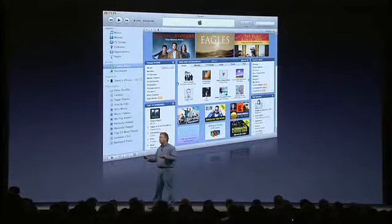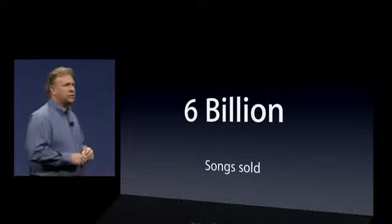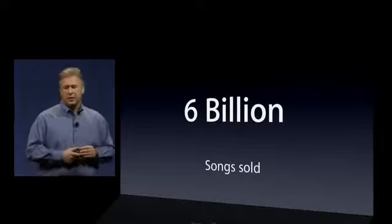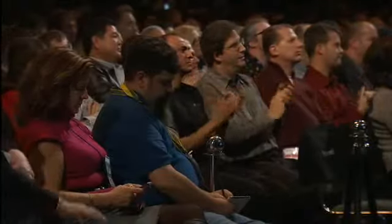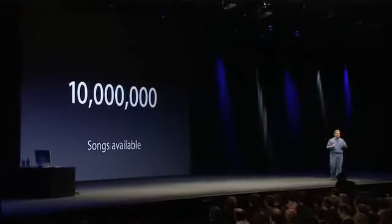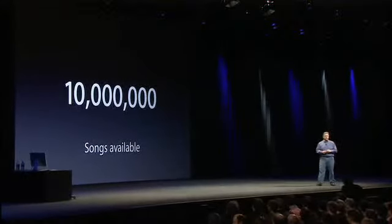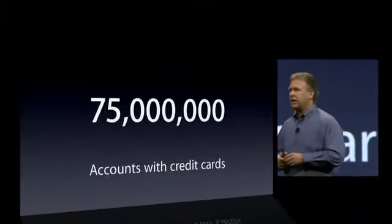iTunes is the world's best music player and has the most amazing music store. We started the iTunes Music Store 6 years ago, in April of 2003. In just less than 6 years, what's happened has been astounding. We've now sold over 6 billion songs. It's amazing. And iTunes is the world's largest music library, with over 10 million songs. And we now have over 75 million accounts with credit cards.